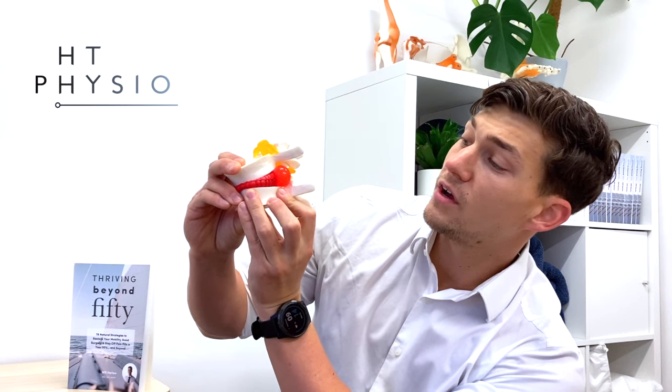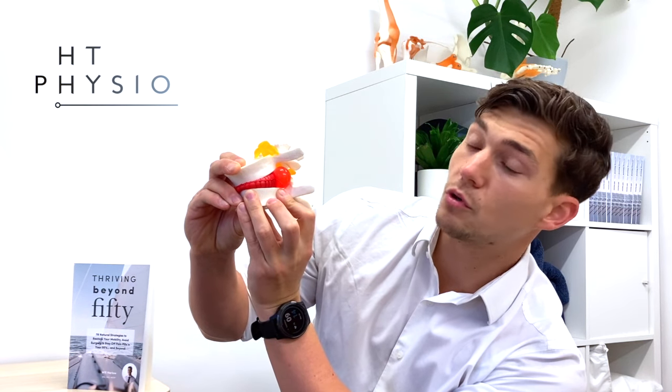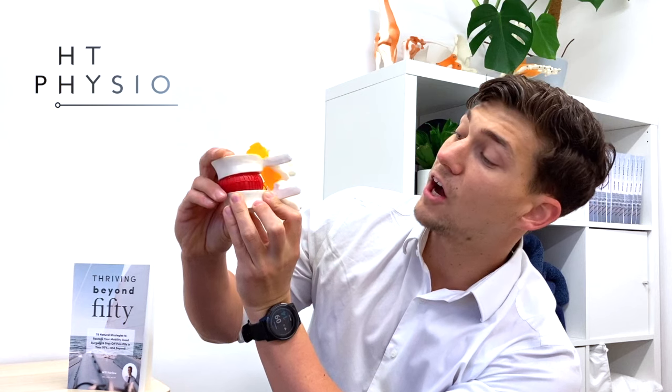Now, if the weaknesses get to such a point that they become weak right to the edge of the disc, we can end up with something called a disc bulge, which is when the fluid center of the disc starts to push towards the outside of the disc. And a bulge looks something like, you can see it on this side, that. So when you bend and when you move, the fluid center starts to push towards the back of the disc, and at other times it's where it should be. So a bulge is dynamic. It's typically not there all the time.